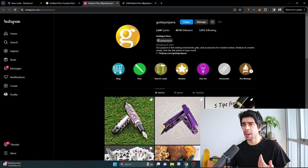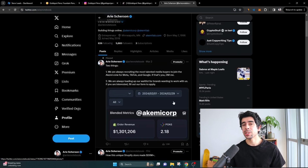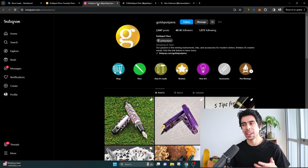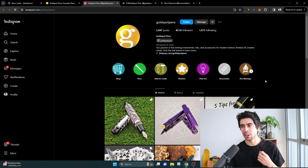And I know this because at my company, Ecommerce, we're driving millions of dollars of revenue every single month through media buying, aka paid ads. And in order to get effective paid ads working, you need to understand your target demographic, your avatar, and who you actually want to buy from your ads.